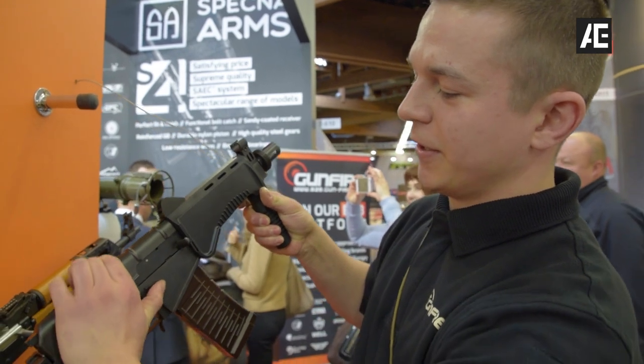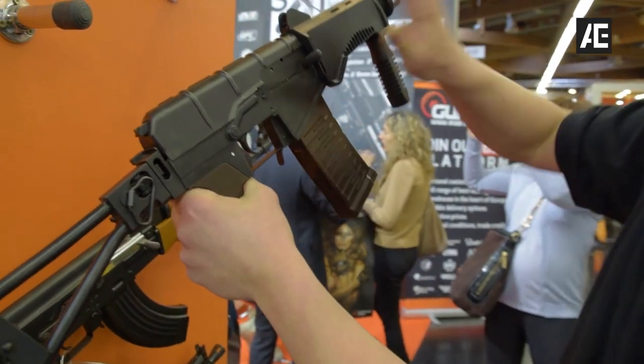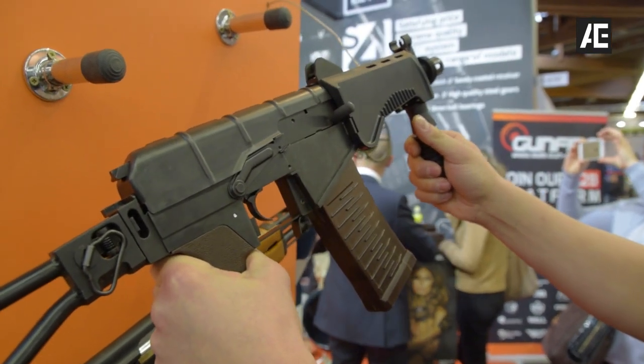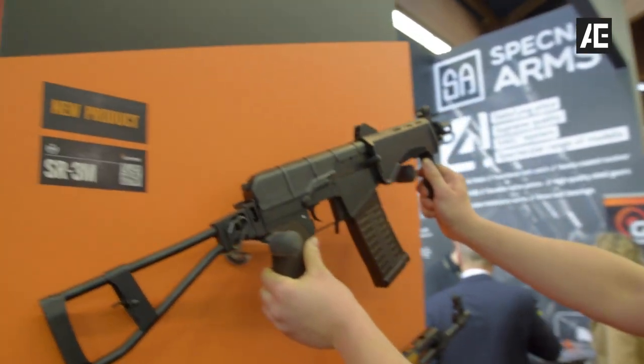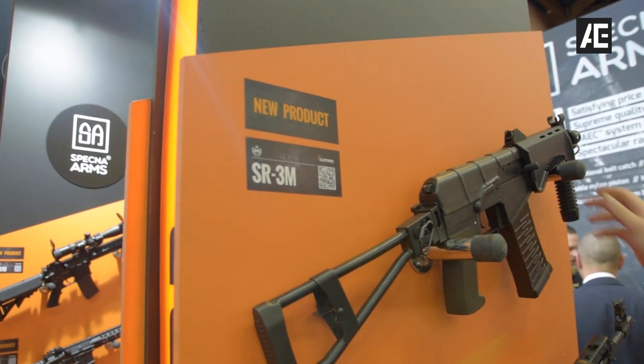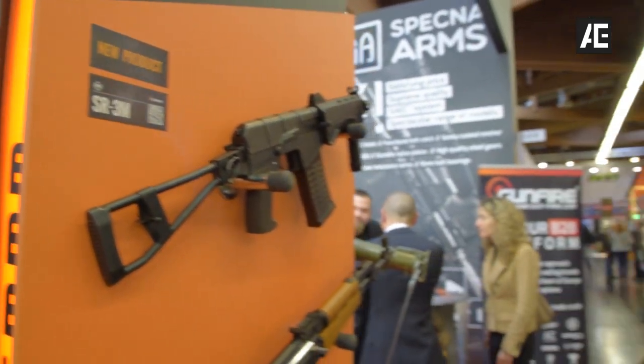Made with steel, full metal, with polymer grips and polymer magazine. Of course, electric, AAG. V3 gearbox inside, collapsible stock. Next one.